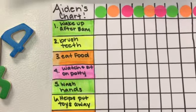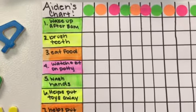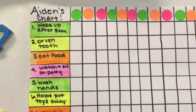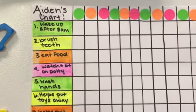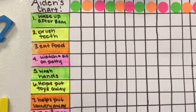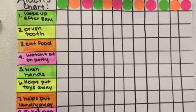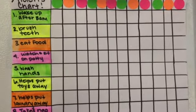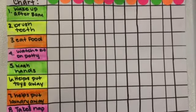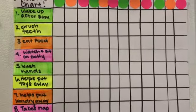If he watches and sits on the potty, we're trying to potty train, so whenever I go to the restroom, I have him sit on his kid potty and watch me. Then we go over to the regular toilet and say bye-bye, either pee-pee or poo-poo. And then we both push the flush button and then we go straight to wash our hands. So washing the hands is the next one.